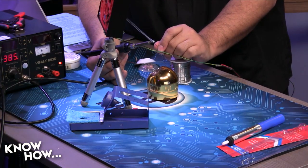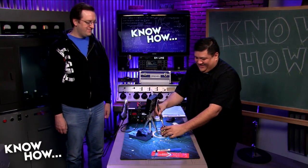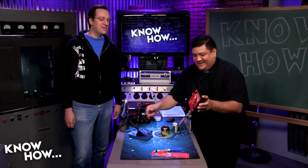Now it's blowing into a. Actually, that looks kind of cool. I love the smell of solder in the morning. Sorry about that. I'm a bad person. Okay, but I wasn't going to live that long anyway.